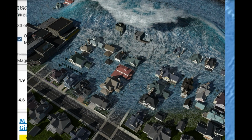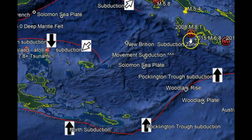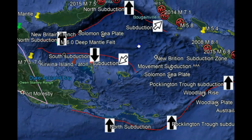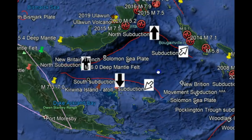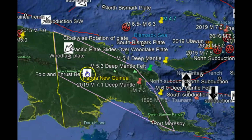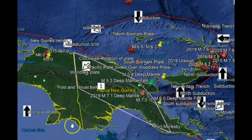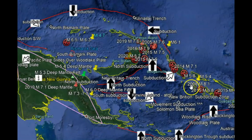Doublets have occurred before in this location. Let me bring this out and take you up to the Solomon Islands. In 2008, there was a magnitude 8.1 earthquake. Again, this was caused by the subduction of the Pacific Plate underneath the Australian Plate, but this was a doublet. But what was unusual about this area is an area where the Pacific Plate is actually sliding over, not subducting, and it's called the Woodlark Plate. And this is near Papua New Guinea. They believe that was caused by multiple earthquakes prior to that earthquake.